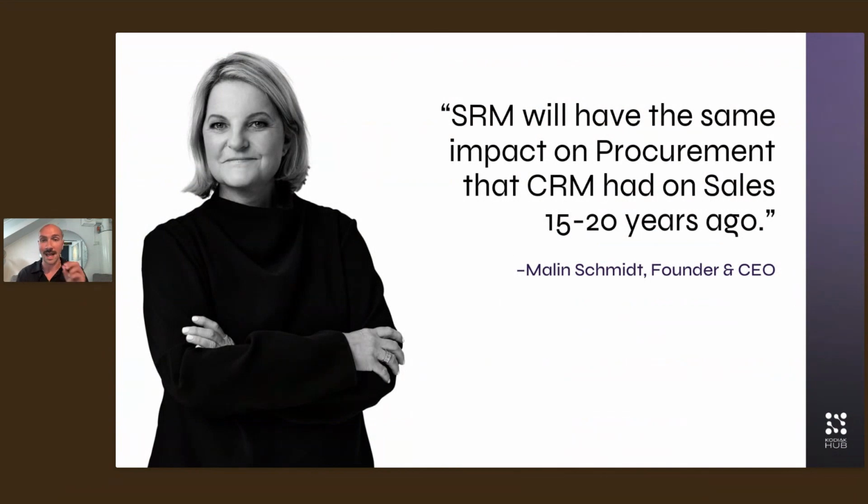We believe that SRM will have the exact same impact on procurement that CRM has had on sales and marketing 15 to 20 years ago. We now see giants such as Salesforce, Pipedrive, HubSpot, organizations that are rampant within their spaces. They've built huge market shares and are applied within just about any organization that has a sales force. If you have a sales force, you have a CRM. We think that same alignment is going to be made with the procurement function in these coming 5 to 10 years as we see this new digital revolution within the procurement function.